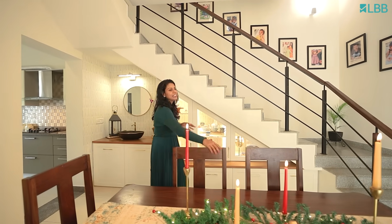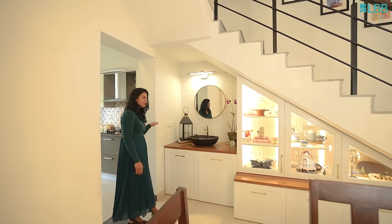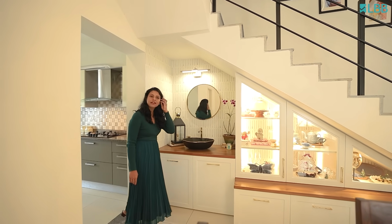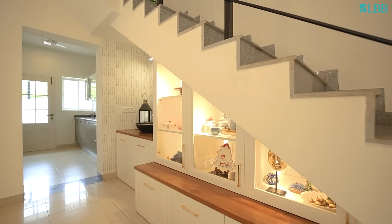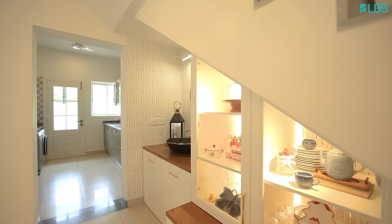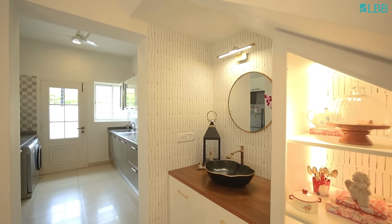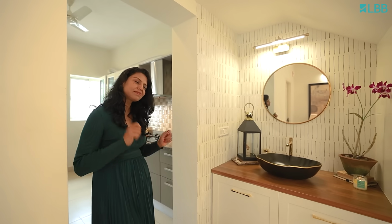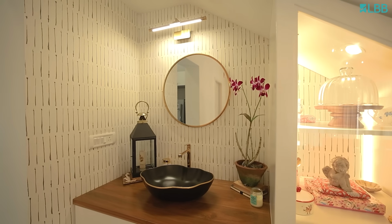Until very recently, this entire space was blank. It just had one granite slab. It was a builder-grade sink space, that's all. So I renovated this, styled and designed it again with the principle of simplicity with elegance. I went in with a white theme with gold elements. Again, like the kasavu sari of our Malayalis, right? So I've got that theme, and brought in the gold accents with black.